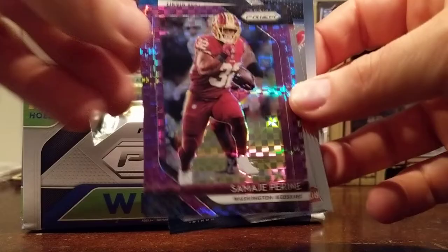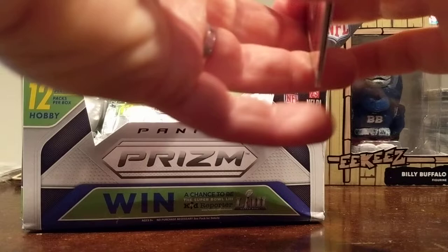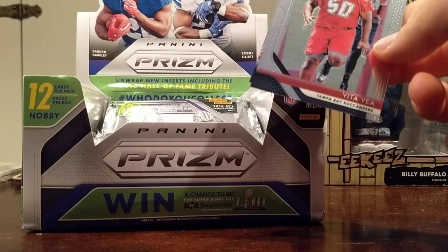I don't know. I see that design, that kind of square design, and I associate it with the X-Fractors for Topps Chrome that had been, when I had first gotten back into collecting, like retail exclusive. So I have this very strong association with that type of design, the X-Fractor design, and being like a retail 1-in-4 pack type of thing.